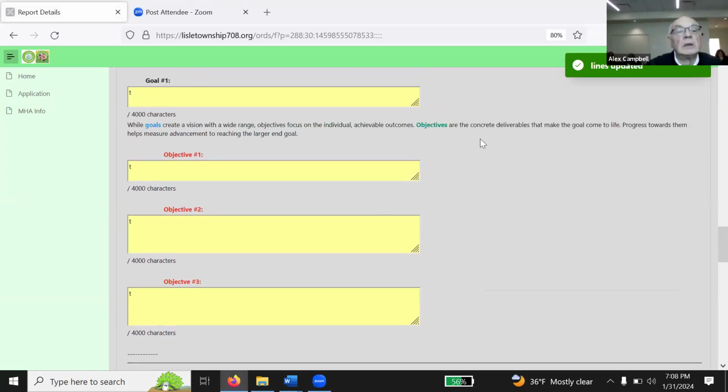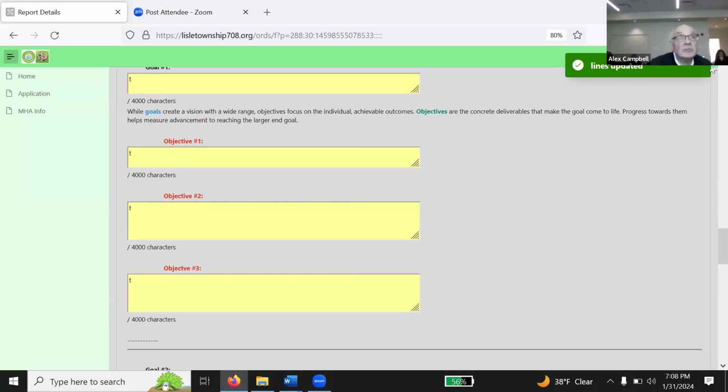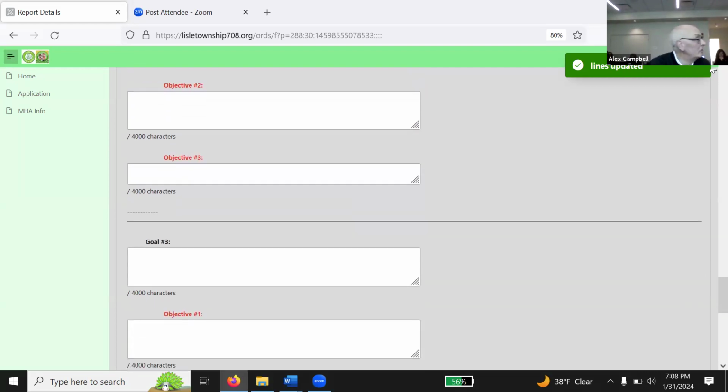Yes, Alex and I had a discussion about goals and objectives. It just reminds me of my special education days. What's your goal? What's the hierarchy and what differentiates it? So we'll try to spell that out. And you'll see underneath goal one, goal one and the three objectives are required. There are two other sets of goals and objectives. Those are not required.